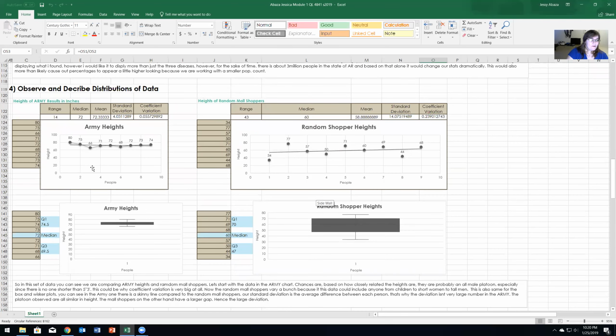Anyway, I want to talk about this data because when I first did this, I was a little confused when I compared the two, but I felt so silly after really looking into it and getting a little help with it. This graph represents army heights, and chances are the people that were recorded were probably an all-male platoon, or at least that's my assumption, except for this little guy. He's kind of short compared to the rest of these guys, but they're all still really tall, taller than me.